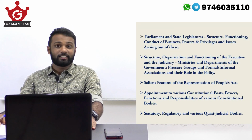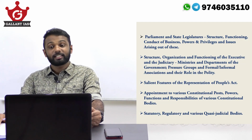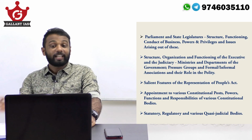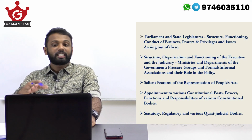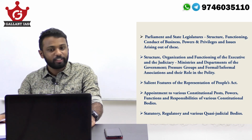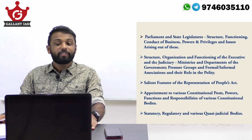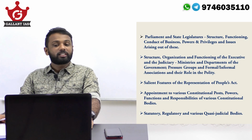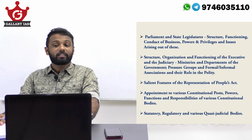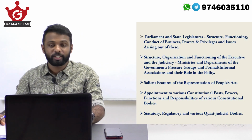parliament and state legislature, that is their structuring, functioning, conduct of business, powers and privileges, and issues arising out of this, structure, organization and functioning of executives and judiciaries, ministries and departments of the governments, pressure groups and formal informal associations and their role in Indian polity, salient features of Representation of People's Act, appointment of various constitutional posts, powers, functions and responsibilities of various constitutional bodies, statutory, regulatory and various quasi-judicial bodies. So this is the syllabus provided to us by the UPSC.